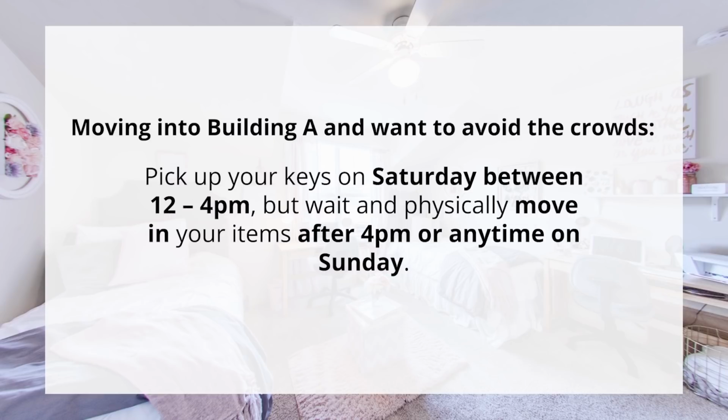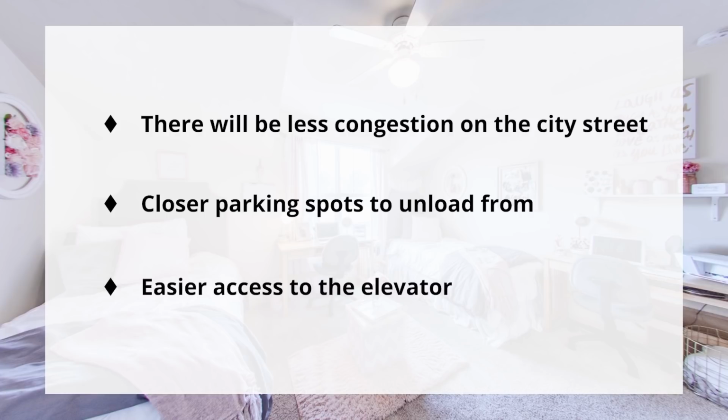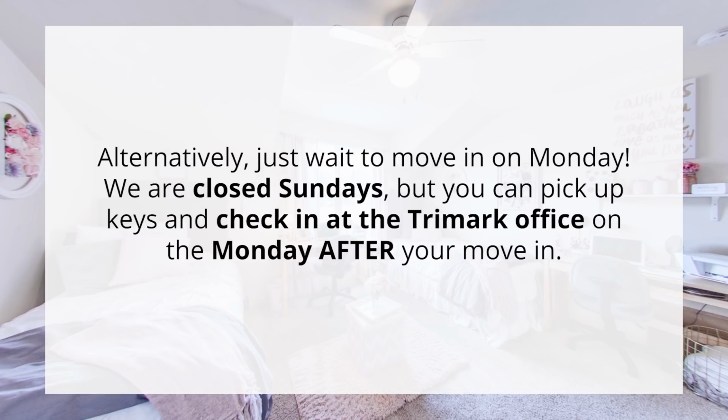If you are moving into Building A and want to avoid the crowds, you can pick up your keys on Saturday between noon and 4 p.m., but wait and physically move in your items after 4 p.m. or any time on Sunday. There will be less congestion on the city street, closer parking spots to unload from, and easier access to the elevator. Alternatively, just wait to move in on Monday. We are closed on Sundays, but you can pick up keys and check in at the Trimark office on the Monday after your lease start date.